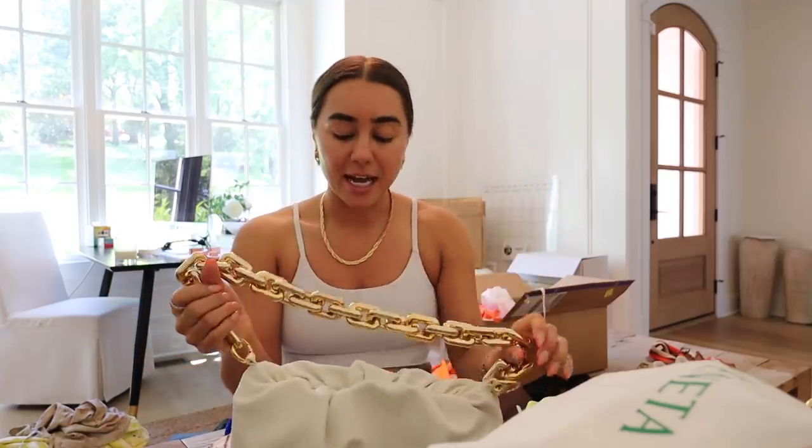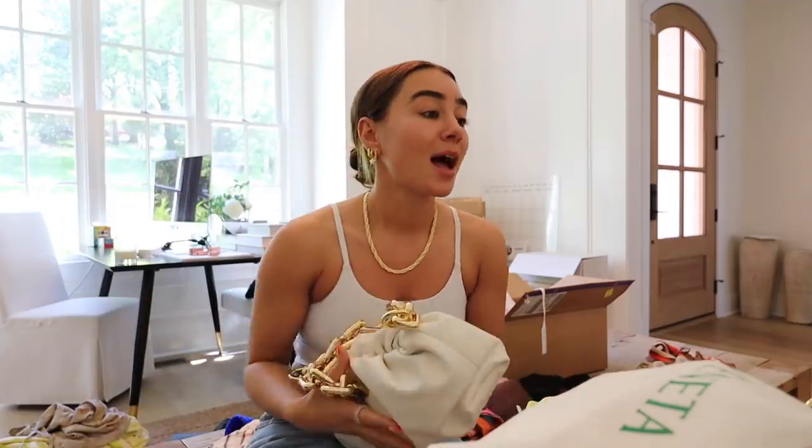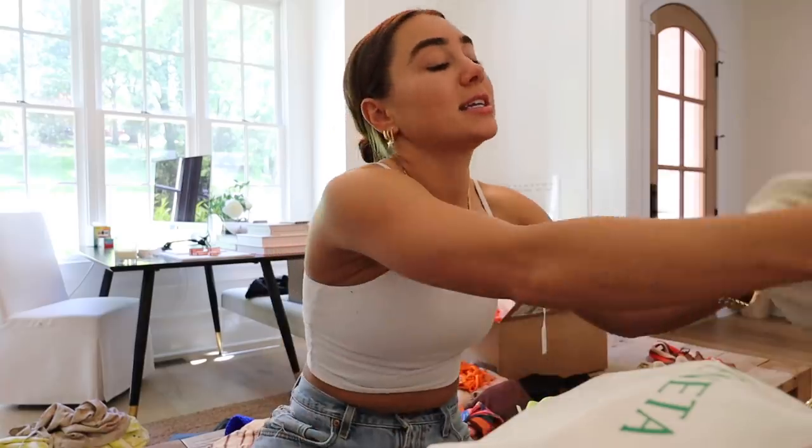And this bag is so cool. It's also Bottega Veneta and it's like $3,000, but this dupe literally looks just like it. I've seen the bag in person and I know. So you're welcome. Great Amazon find.